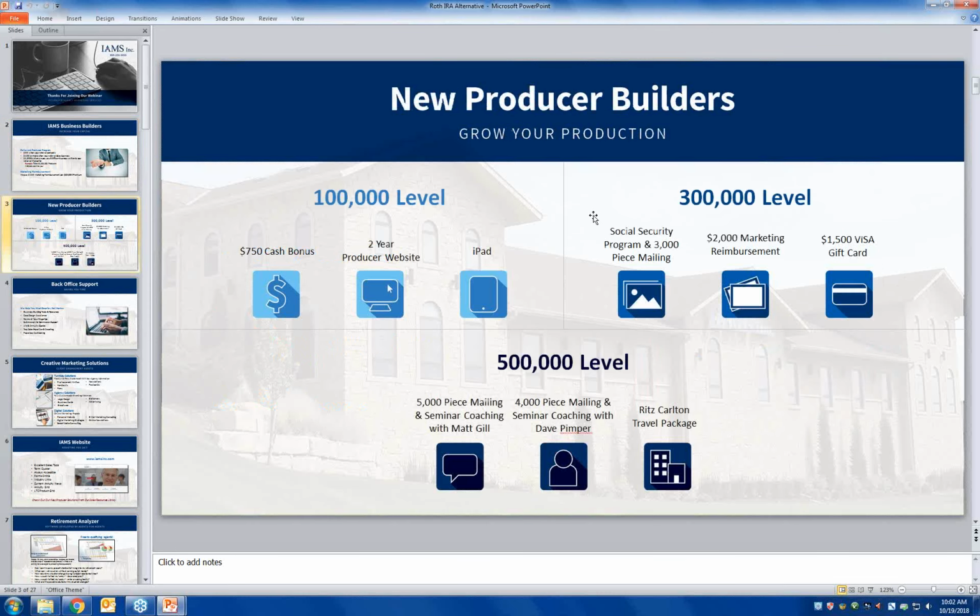We also have something for all of our agents in their first 6 months. It's called a producer builder, and what we do is offer an additional incentive to you. So in your first 6 months of getting contracted with IAMS, if you place $100,000 of business with us, again life, annuity, MedSup, long-term care, or a combination thereof, you have an option of choosing a $750 cash bonus or a 2-year producer website.